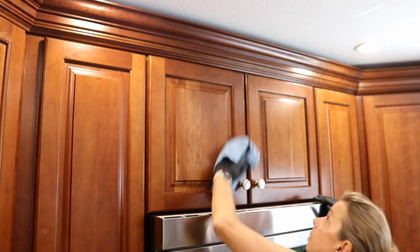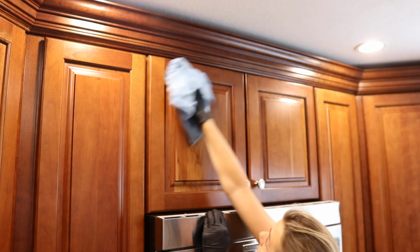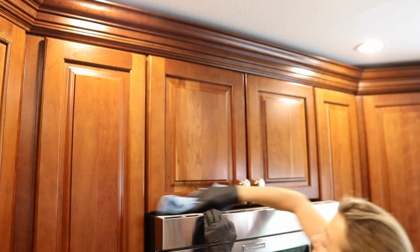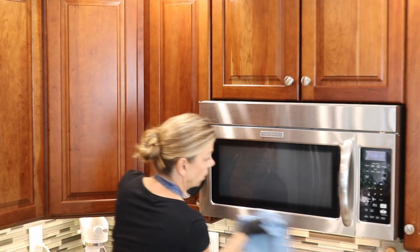And because I'm using a damp microfiber cloth, I don't have to spend extra time switching between cleaners, so it only takes about 10 minutes to wipe down the cabinets and appliances, and I just start on one side of the kitchen and I'll work my way around the upper cabinets and appliances, and then I'll go back around on the bottom section.